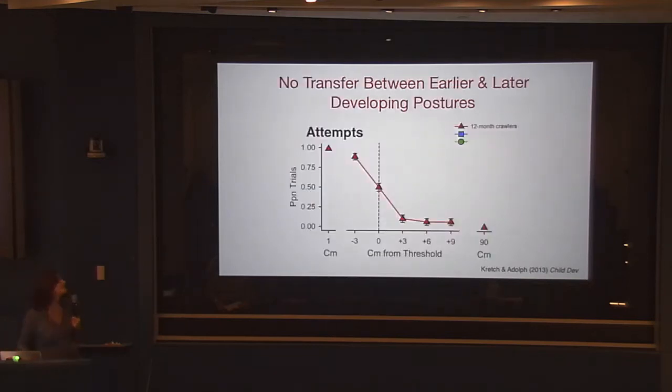Now, here's the data. So 0 on this graph represents the largest drop-off that each baby could navigate. So it means we took all the data and normalized it to each infant's ability. So 0 represents for every baby the drop-off they could go down 50% of the time. The negative numbers are safe drop-offs that are smaller than their threshold. And the positive numbers are risky drop-offs that are larger than their threshold.